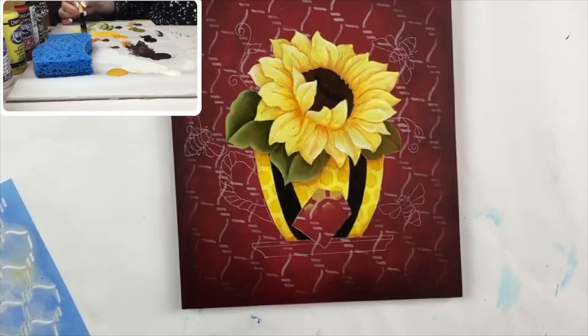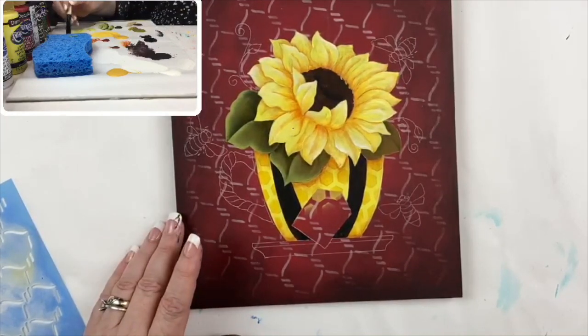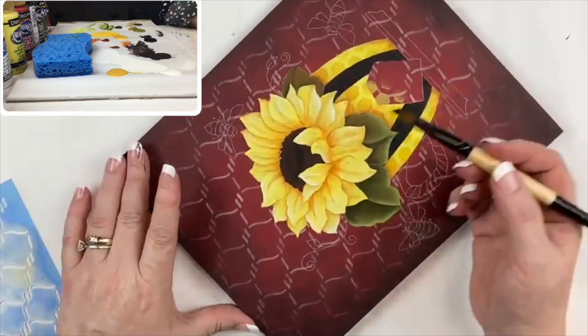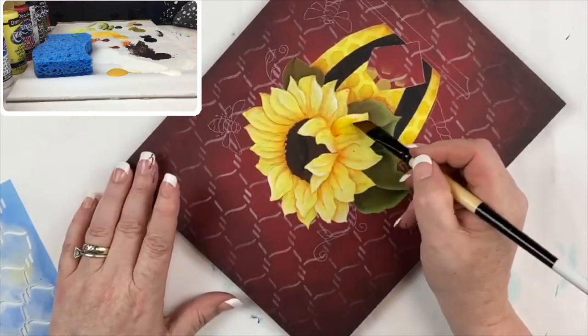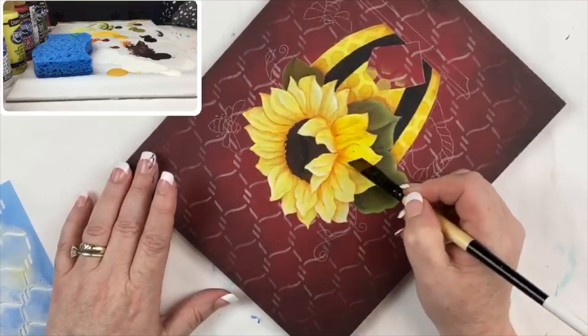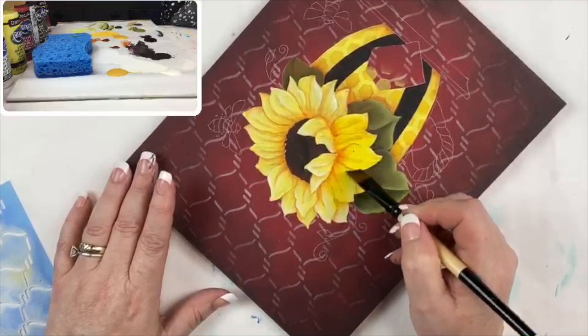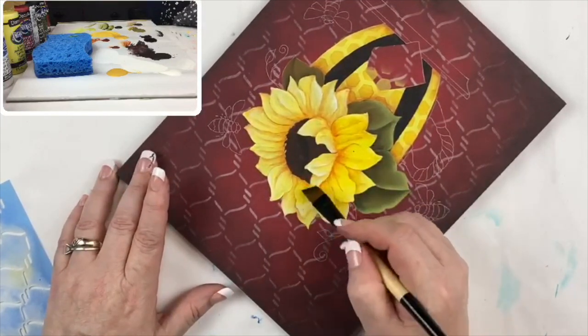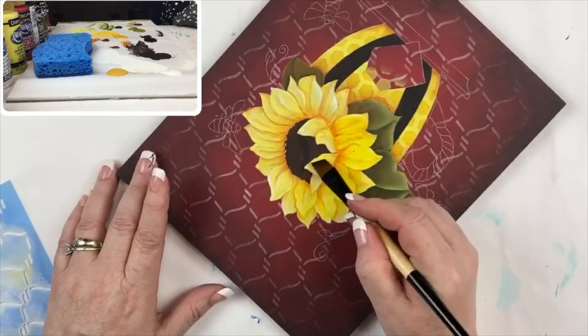Now this is not a float, this is more of a wash. I'm going to add a fair amount of water to this so that the paint is heavily thinned. And watch these flowers jump. I'm just putting a wash of that diarylide over top of everything. Wow, that shows up really nice on camera.